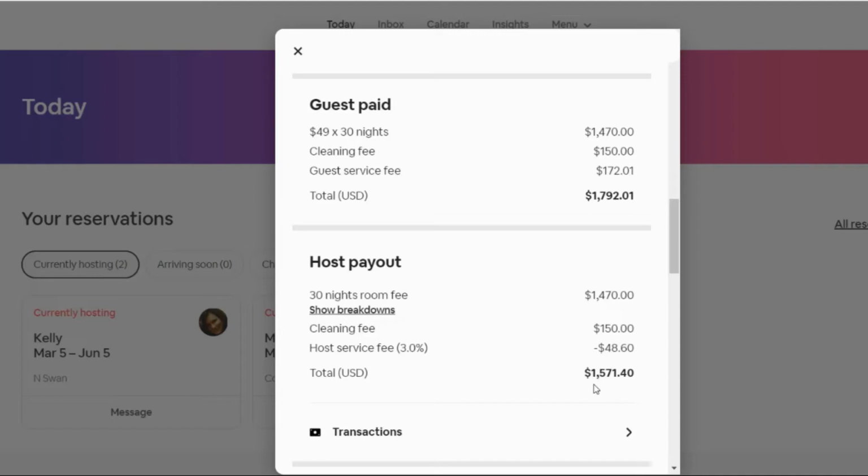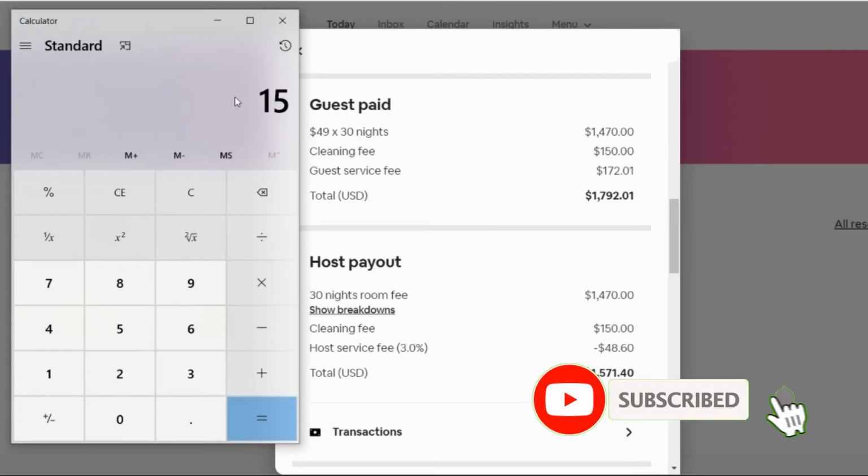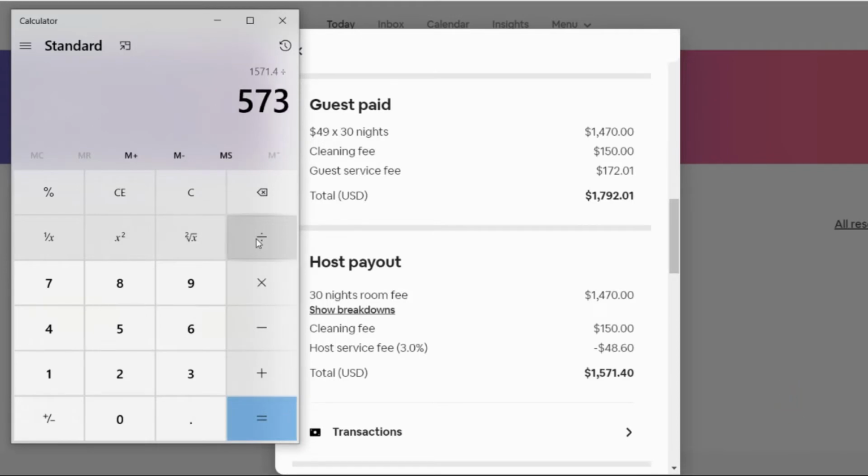So we take a look at that and let's just pull up the calculator really quick. Okay. So if we take $1,571.40 and divide that by the $573, which is the long-term rental rate, you can see that I am making over 2 times the long-term rental rate as a midterm rental. Okay.